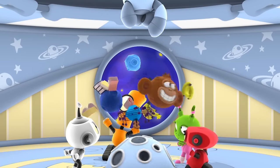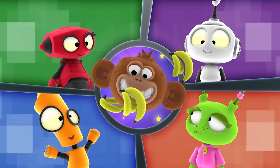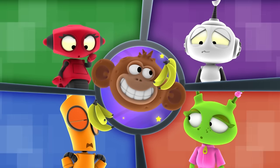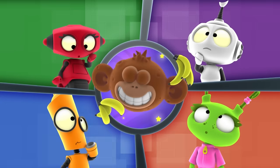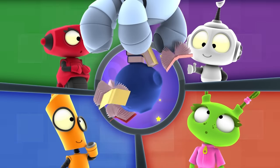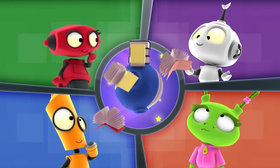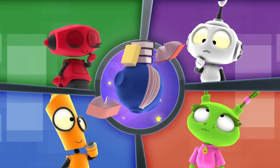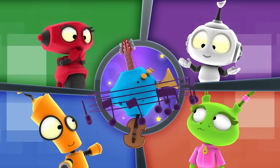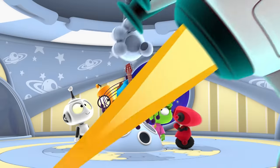Round and round the planets go. Which one stops, nobody knows. Monkey Planet! Yes! I don't think monkeys spend too much time playing music, Orbit. We'll visit there another time. Look, Emma. Book Planet. That looks like fun. That's a good place to read about instruments, but not so good for playing them, TK. Band Planet. That could work. Yes, the Band Planet. Excellent choice.